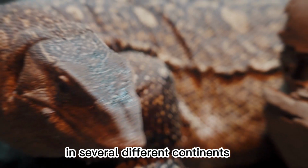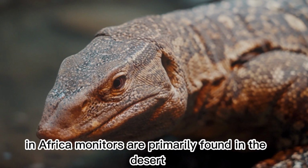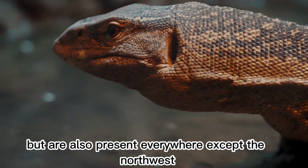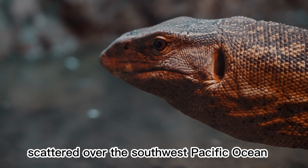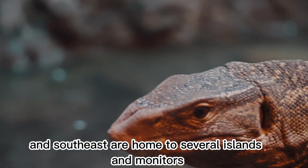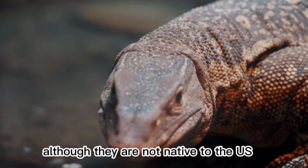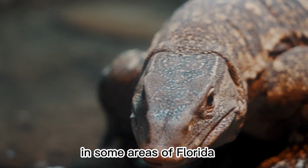In several different continents, monitor lizards can be discovered in the wild. In Africa, monitors are primarily found in the desert, but are also present everywhere except the Northwest. Australia and the islands scattered over the Southwest Pacific Ocean are home to several species. Asia's south and southeast are home to several islands and monitors. Although they are not native to the U.S., monitor lizards are considered invasive in some areas of Florida.